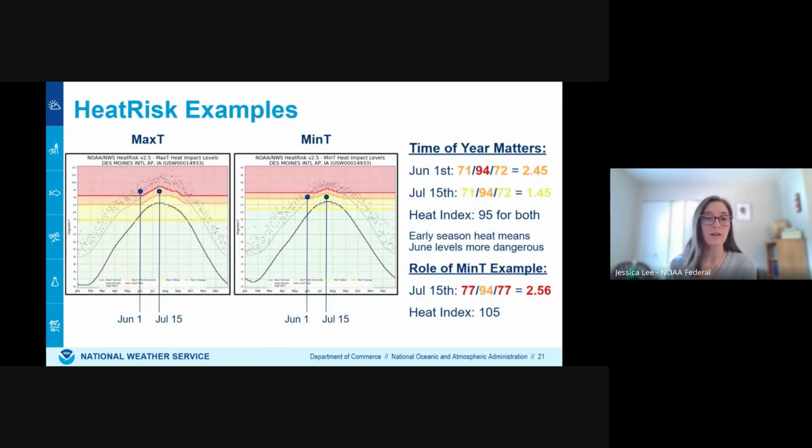So just to provide a quick example of how these equations work, here we have the maximum and minimum temperature annual curves for Des Moines, Iowa. First, demonstrating how time of year matters. In this example, we have a heat index of 90 degrees on both June 1st and July 15th, and we have the exact same high and low temperatures for these dates.